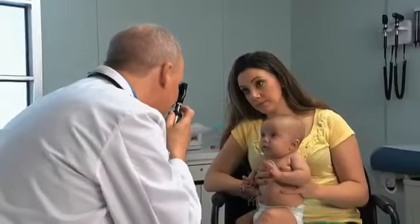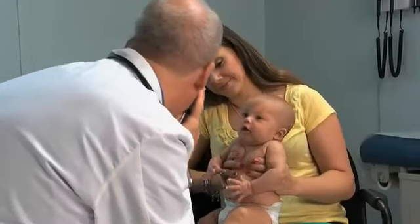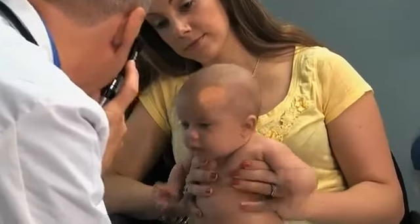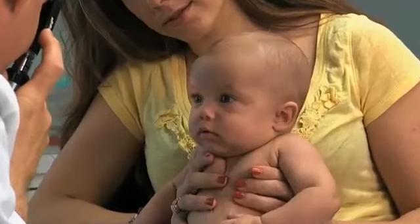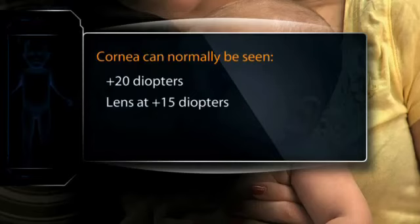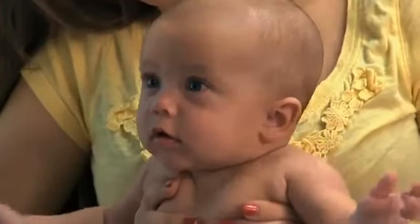Then, try to use your ophthalmoscope to examine the red retinal fundus reflex. Failure to see a red or orange reflex may indicate an abnormality. Set the ophthalmoscope to 0 diopters and view the pupil from 10 to 12 inches away. Normally, a red or orange color is reflected from the fundus through the pupil. The cornea can normally be seen at +20 diopters, the lens at +15 diopters, and the fundus at 0 diopters. Also, look carefully for retinal hemorrhages.